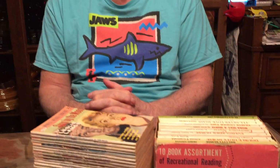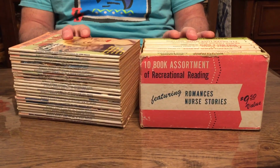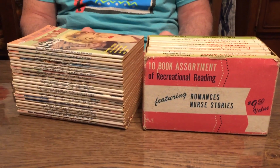For the ladies. Hi, I'm Gary Lovisi, and this time we're going to take a look at books for the ladies. Yes, women love romance, nurse fiction, and other types of romantic books. And here's two series that I think are of interest for the ladies, and a lot of guys might be interested in some of these books too, because they have some really nice art.